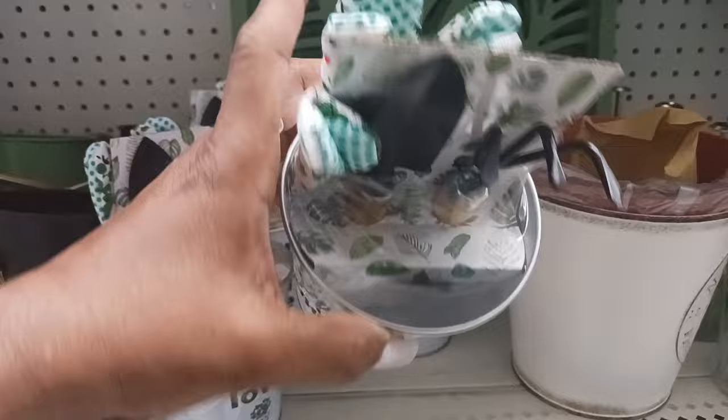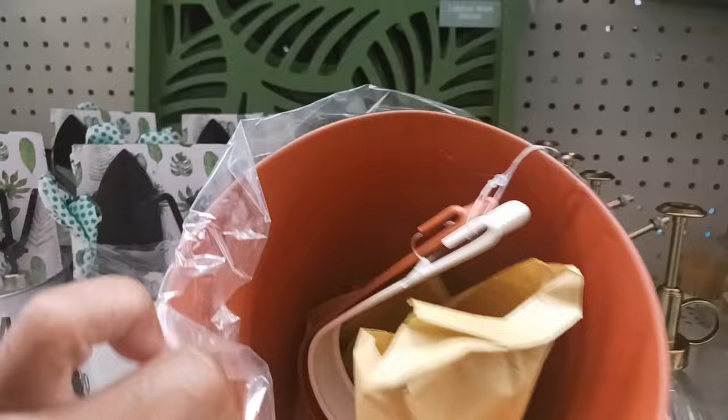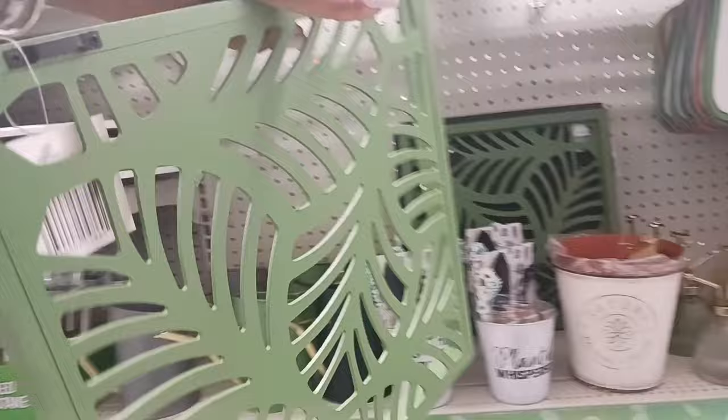All right, and that's nice. Look at this cute bucket here. Nature, flowers, plants. And that one is $5. Okay. All right, and what is this back here? Glass wall decor. Okay. So this is wall decor right here for $5.